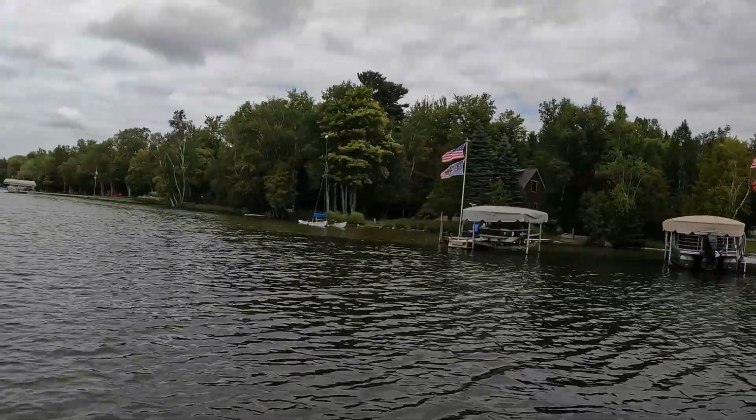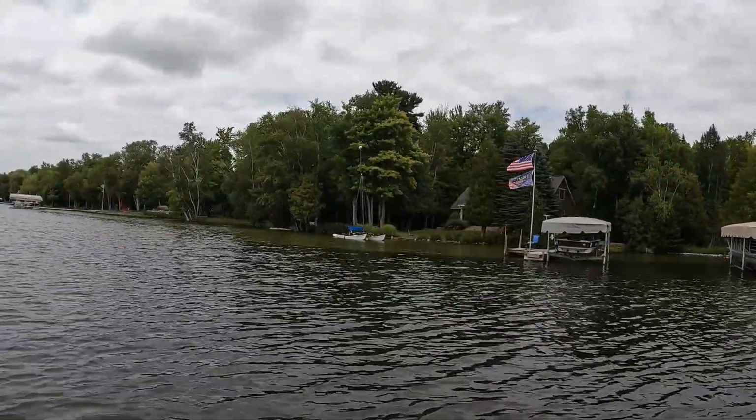North Lake, you're going to see quite a difference between the two. The color of the water, the bottom, much deeper lake in the North Lake. The deepest part of the South Lake is going to be about 60 feet. And when you're on the North Lake, it goes down to about 120 feet.